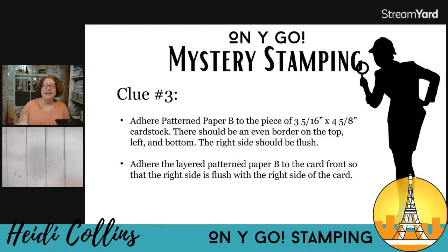Then you're going to adhere the layered pattern paper B to the card front so that the right sides are flush again, all right? So you're putting your pattern paper on your cardstock, lining it up so the right sides are lined up, and then you're going to put that on your card front so the right sides are lined up as well. When you are done with clue number 3, go ahead and type done with 3, and we will move on to clue number 4.